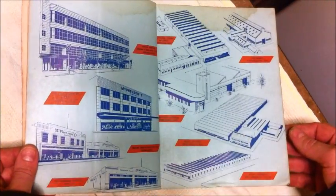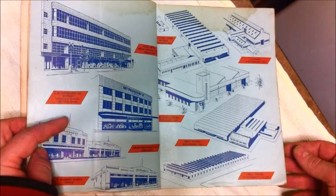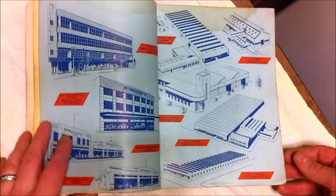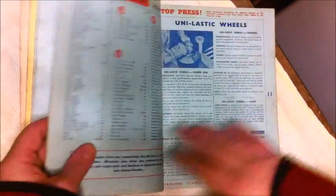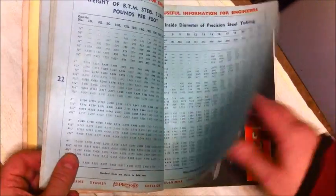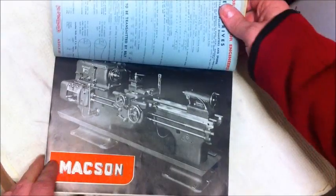It's a picture of the head office in Collins Street in Melbourne, and Bathurst Street, Sydney, Weymouth Street, Adelaide, and Murray Street in Perth, and the bolt factory and all those sort of things. But they sold just about everything. Booster conveyors, universal bevel protractors, and there's drill tables and things in the front. But there's some really nice eye candy ads in here.